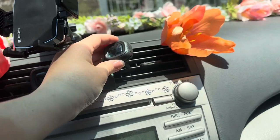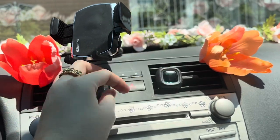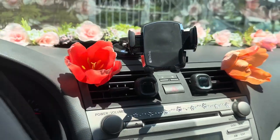But I'm gonna put this one on the other side of these things. It always makes my car smell good, and then it looks so cute next to the flowers. I really love when my car smells good, and I'll do anything to make my car smell good.